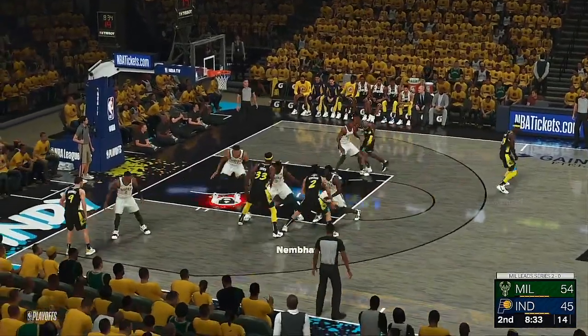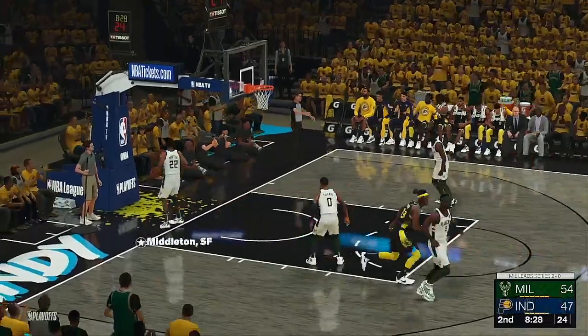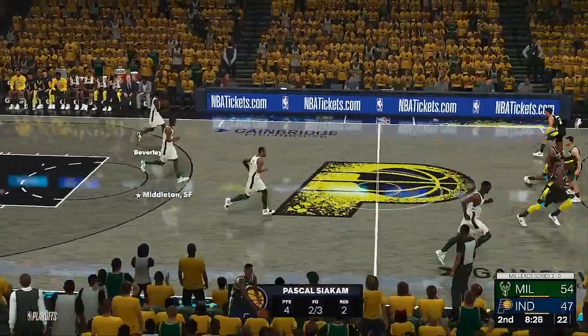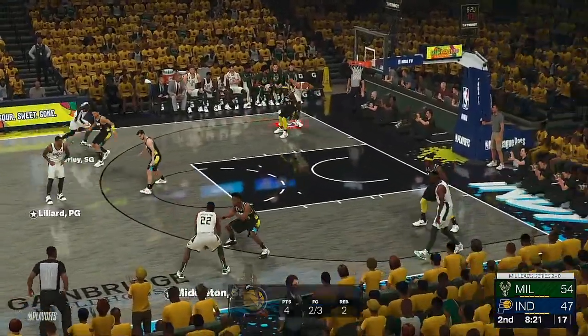Here's Nembhard, 7 points in the game. A good look from Siakam. The wide-open shot is on the money. Using focus and balance to convert jumpers. Wow, Siakam has really improved his shooting.